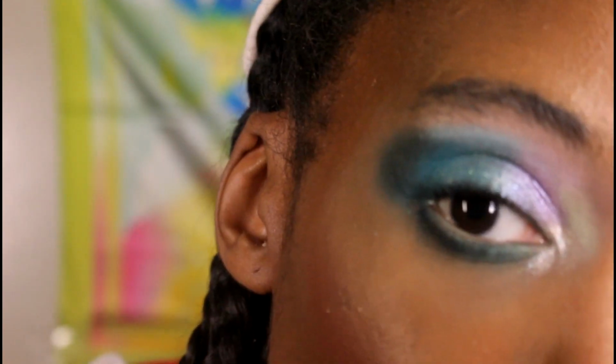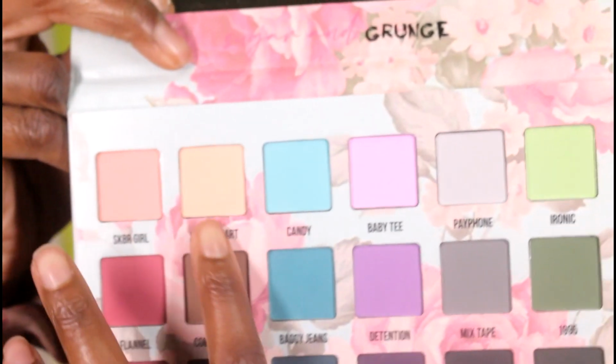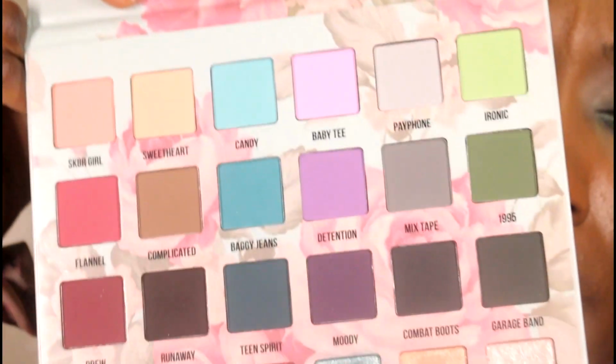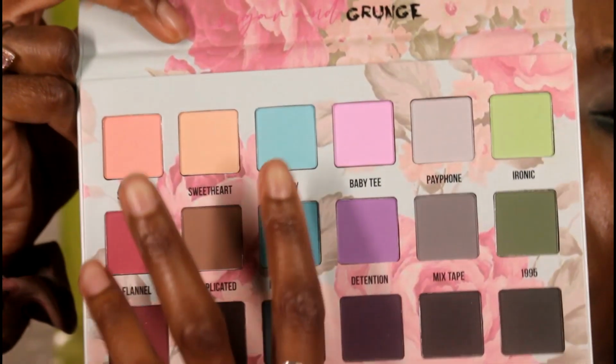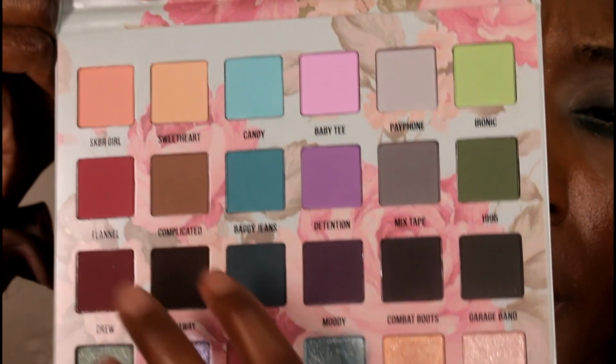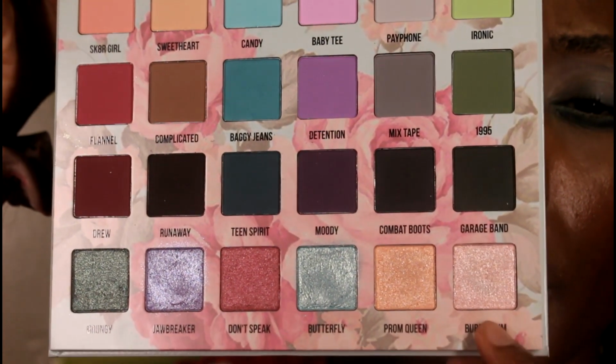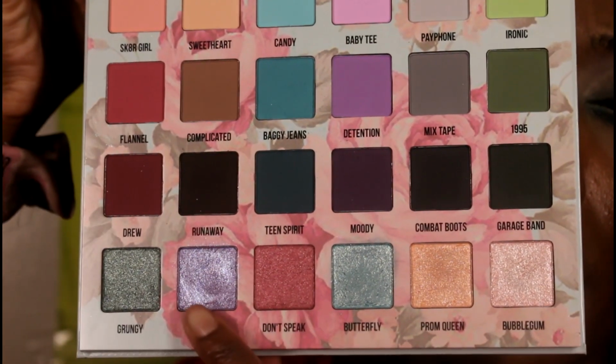Okay, y'all, so this is the eye I came up with. I mean, I feel like none of us are surprised. So I dipped into Skater Girl and Sweetheart. I put those together to make our transition shade. I use these two, this one, this one, this one. And I use this shimmer for the inner corner and these two on the lid. So I feel like y'all knew this was something I was going to do, just because those are my type of shades.